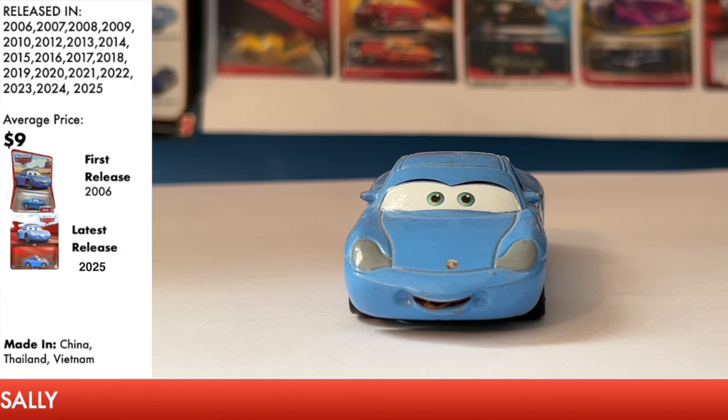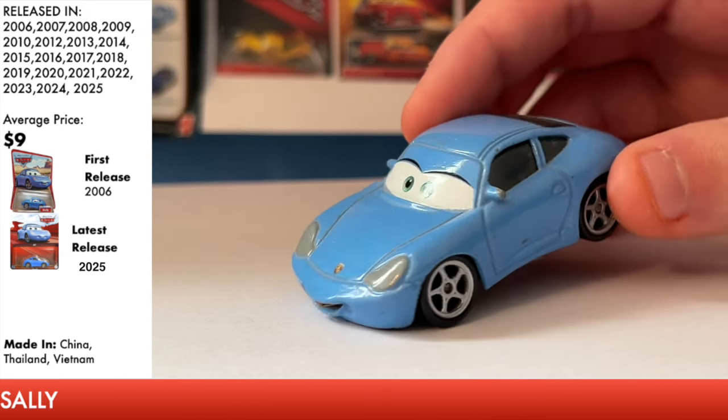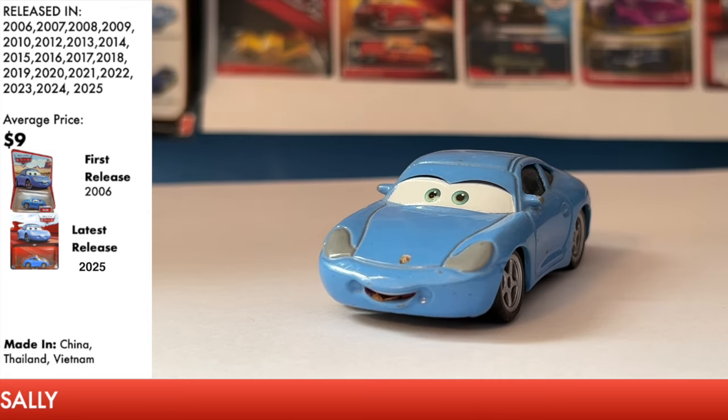You'll soon come to see that constantly trying to update Sally and then undoing it is a pretty common trend for Mattel. It's a very strange anomaly that we'll get back to a little bit later on in the video. But all you need to know for now is that this Sally, despite several more accurate variants of her releasing later on, continues to be the go-to main Sally for the Cars diecast line to this day.